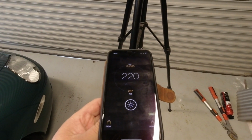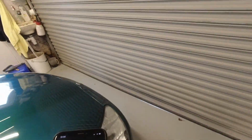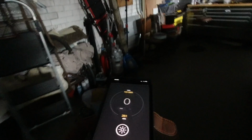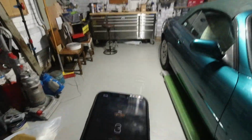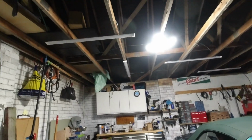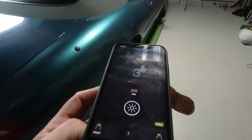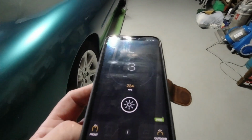I'm going to switch the lights over now. Keep the camera running just so you know I'm not messing. Yeah, it's gone all dark. Go over here. Switch on that one. Same walk, same position. Turn around, go the other way like I did previously.